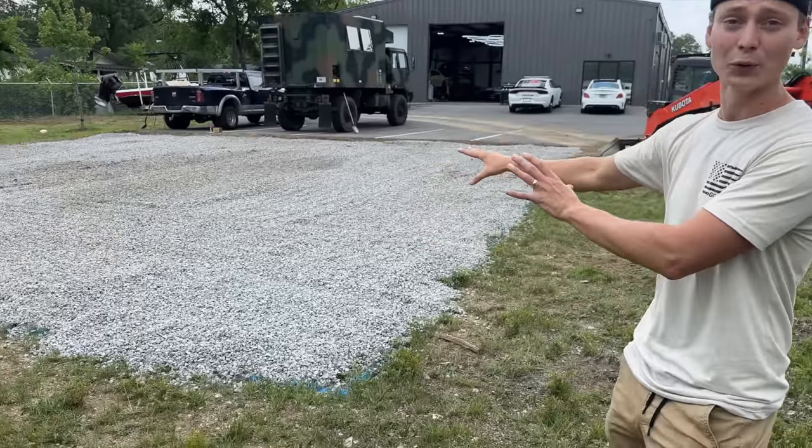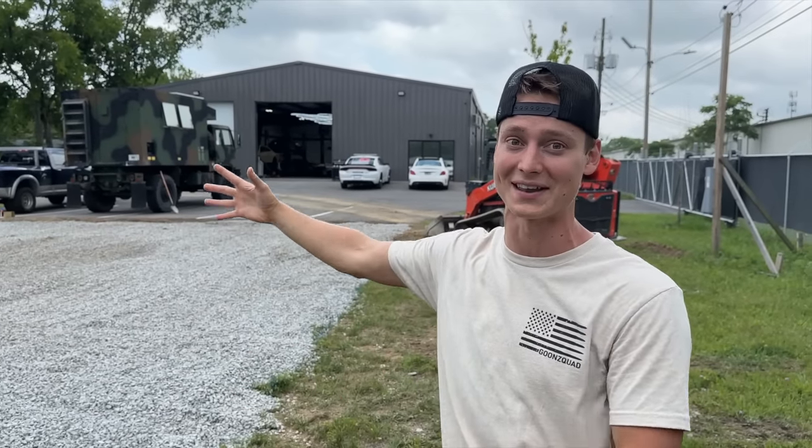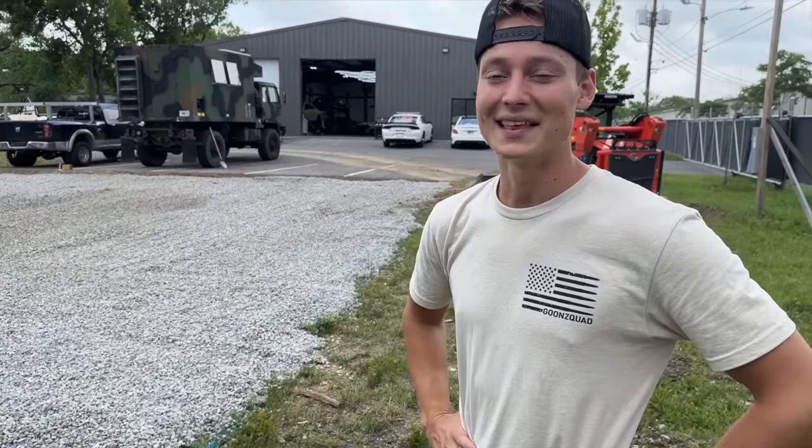You see a little gravel pad right now, but in the future, it's gonna be a massive building right here, dude. Just a big paint booth area. It's gonna be epic. I mean, this is just crazy. This is how it starts though, man. That's how you start right there.